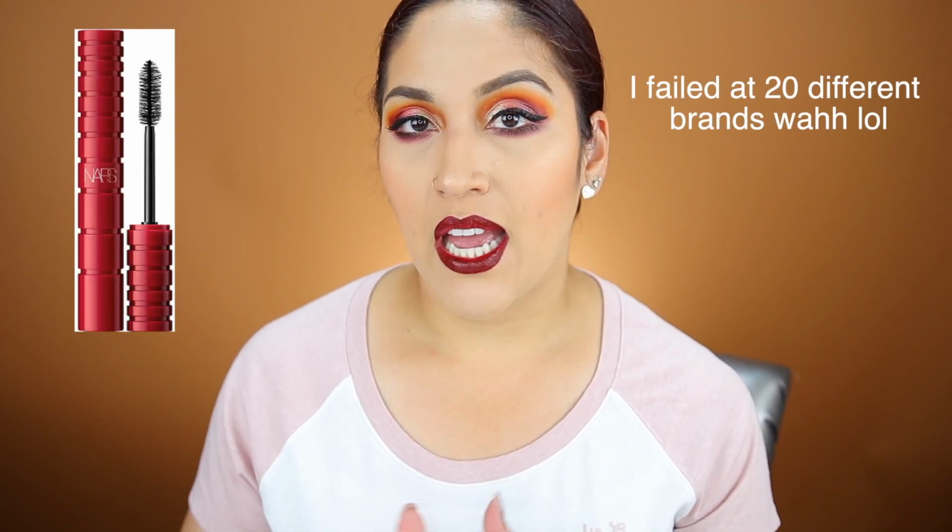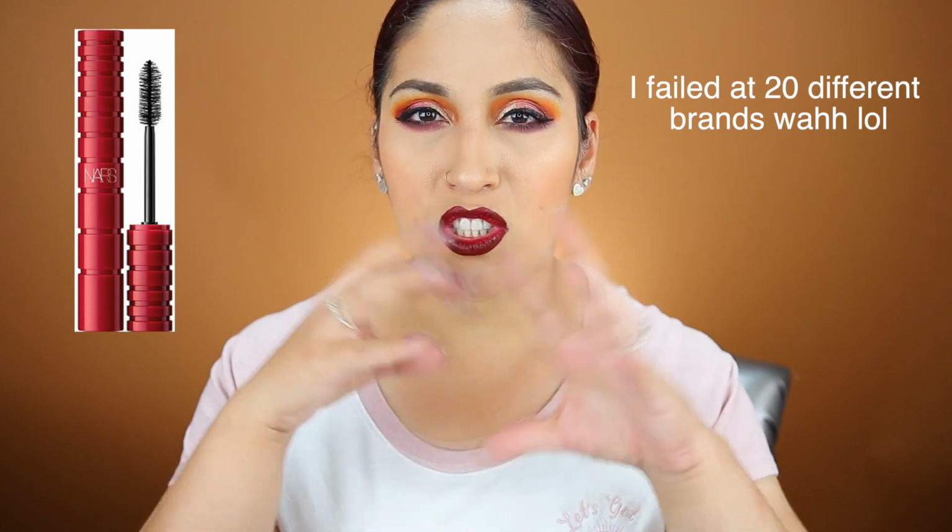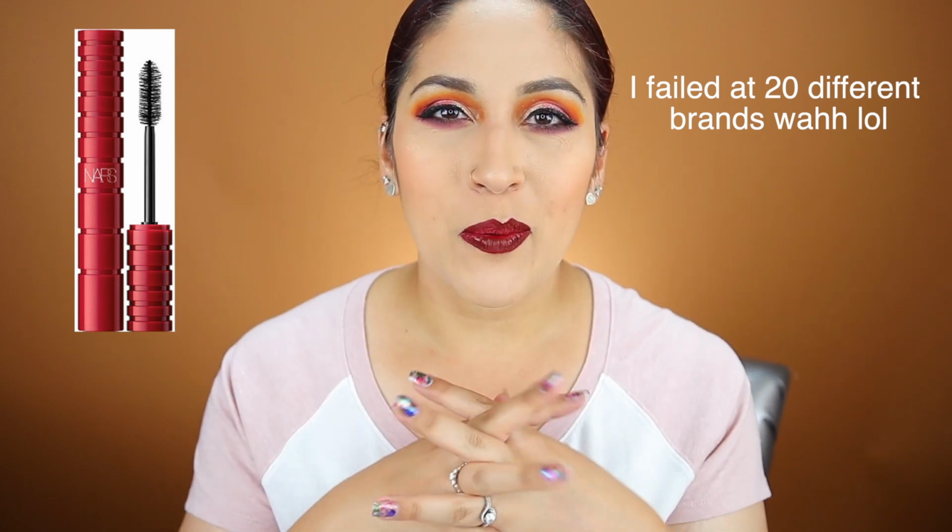From NARS, I picked the Climax Mascara. I tried it a few times and I ended up returning it. The wand was just too big. I'm so picky with mascaras, but the wand was just too big.